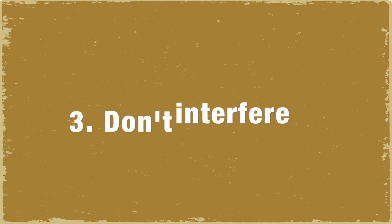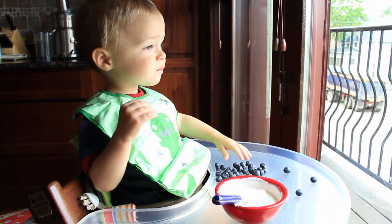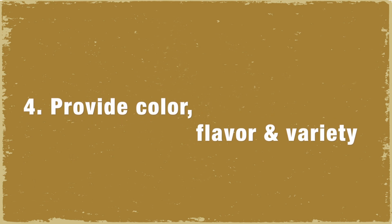3, don't encourage, beg, or even look at them eating. Now with Griffin, the more I pushed food on him, the more he resisted. With picky eaters, there's usually a power struggle going on. So the best tactic is just to put the food in front of them and let them be. Kids will learn to satisfy their own hunger. It's a beautiful thing.